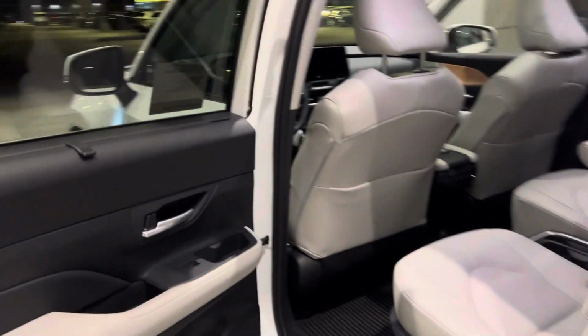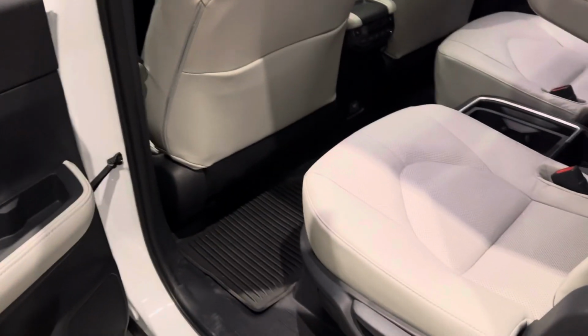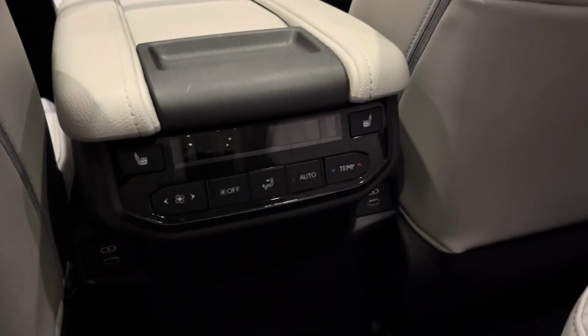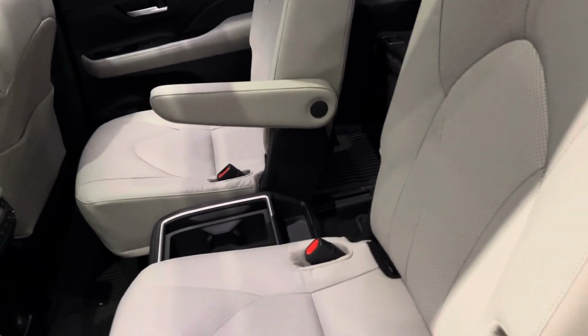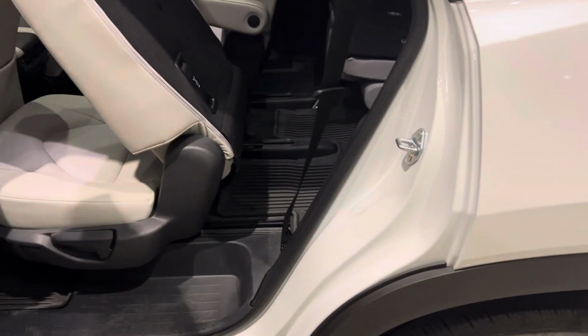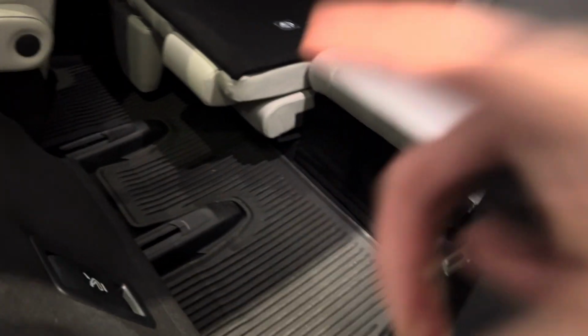On the inside, we've got the sunshade like most Highlanders do. All-weather floor liners. This is a limited model, so you get heated captain's chairs. This is the captain's rows. You can see that side's up a little bit. And then if we're getting in here, slides right up so you can hop in, right? And that's way back there. You remember how much room was in a Highlander? Not that much.